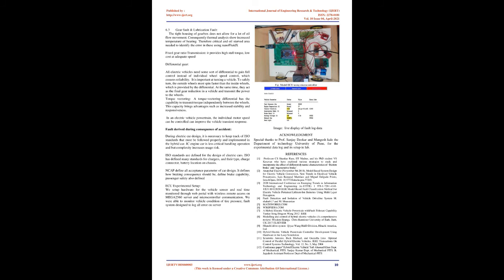wheels. Torque vectoring: a torque vectoring differential has the capability to transmit torque independently between the wheels. This capacity brings advantages such as increased stability and responsiveness. In an electric vehicle powertrain, individual motor speed can improve the vehicle's transient response. Faults derived as a consequence of an accident.